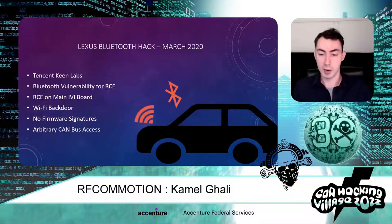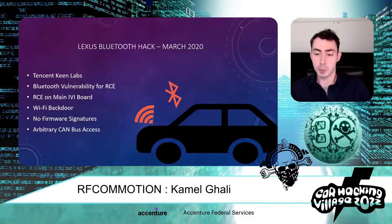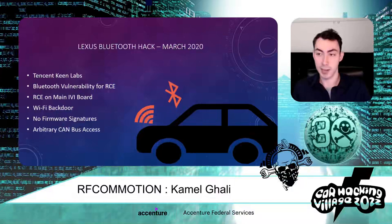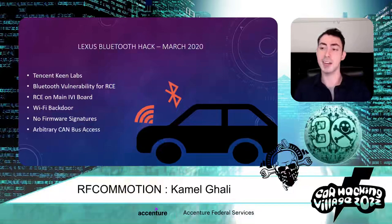So they had set up some persistence in the vehicle where when it booted up, it would actually phone home. It would connect back to the researcher's PC, and they could then open a shell and continue exploration and exploitation. Due to the fact that there were no firmware checks in place to prevent anyone from flashing unauthorized firmware to other parts of this infotainment system, the researchers were able to flash other components inside that unit and essentially unlock CAN bus access.